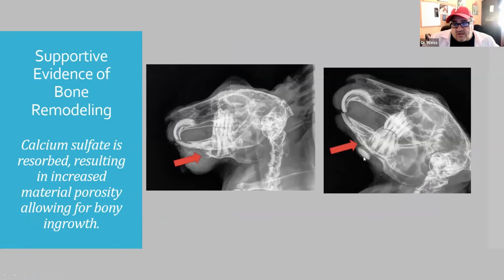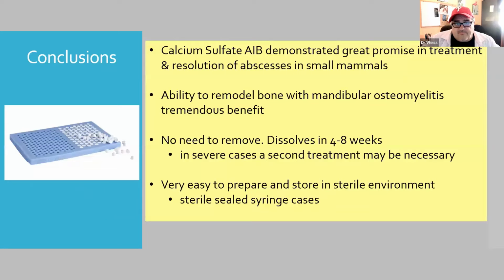So you can see how bad the bone was being destroyed and how you have regrowth of bone. And this is really typical with this calcium sulfate, because as it's dissolving, you have this increased porosity of the material that actually allows bony ingrowth into the material.